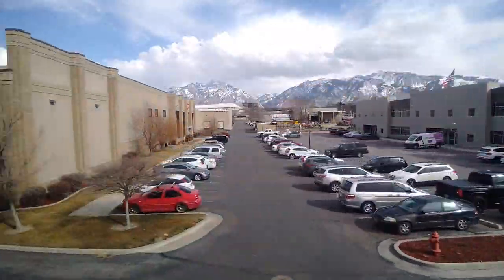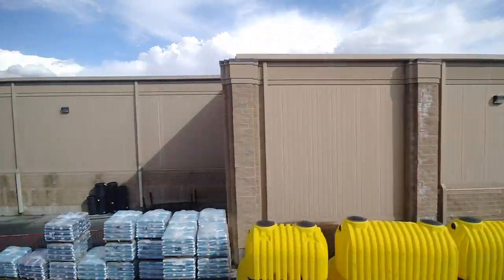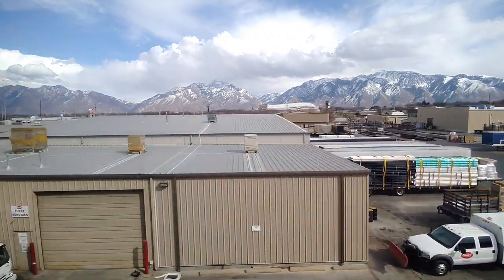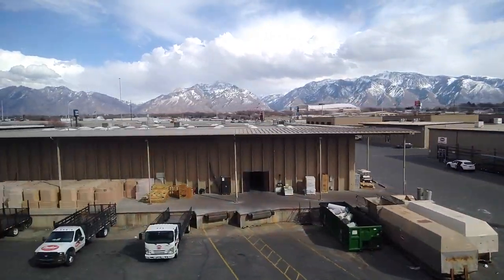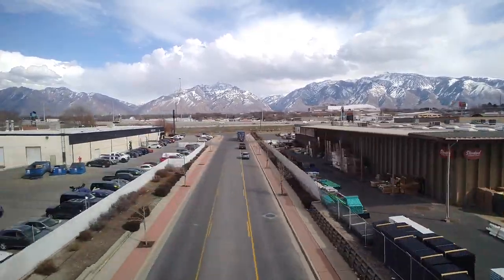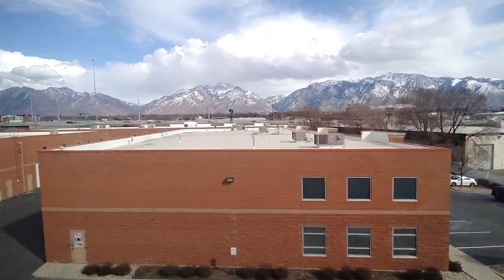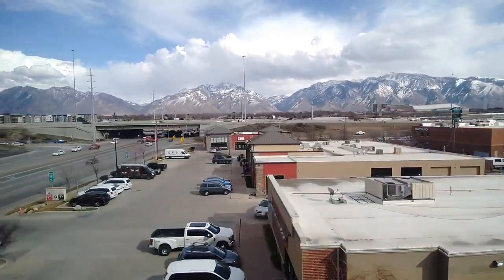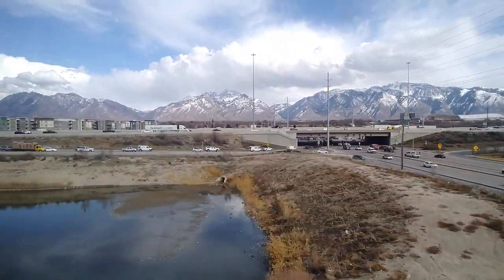Like, here we have Front Runner, which has had all-day service since inception. Yeah, and since the pandemic, we've realized that maybe the 9-to-5 office commute is quite literally the least important commute. Yes. And maybe we should be providing transit options for literally every other possible commute and every other trip people might ever want to make. I agree.